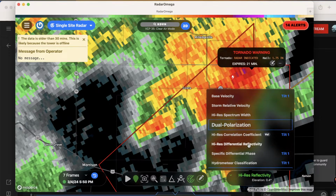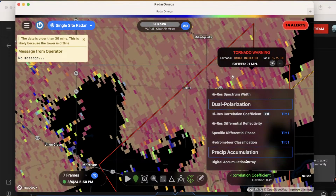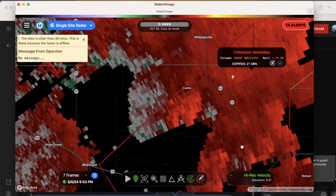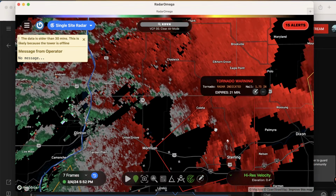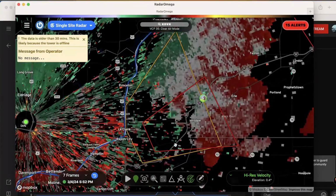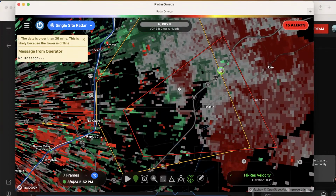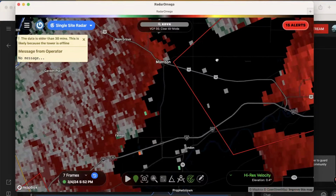And that isn't a storm. No CC drop. So, that's concerning. A little something here, but not really something to go home about.